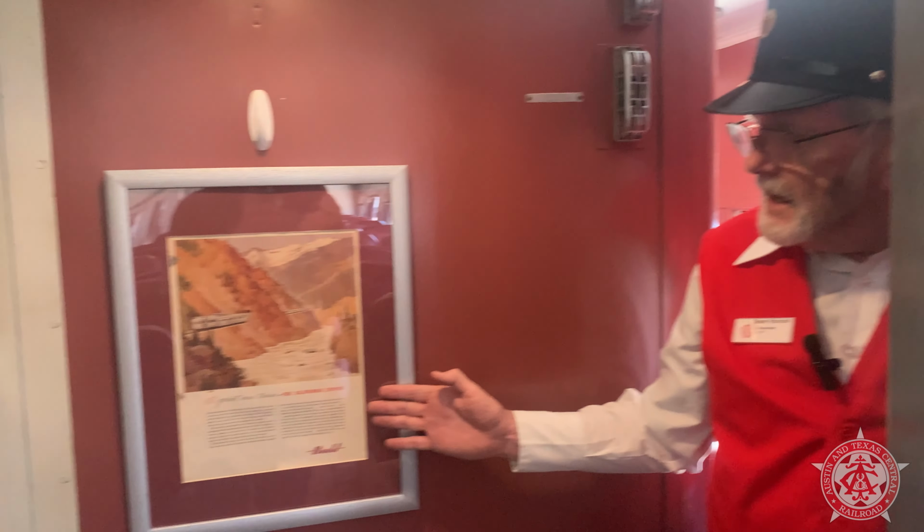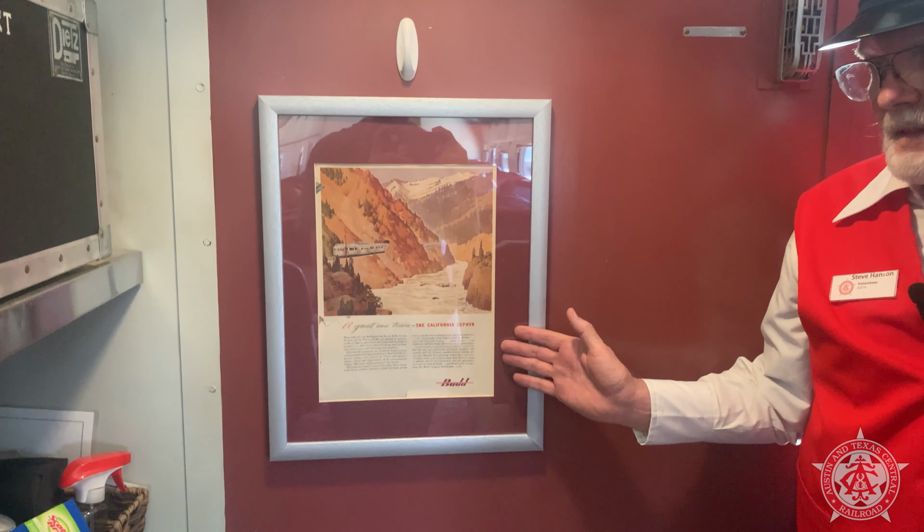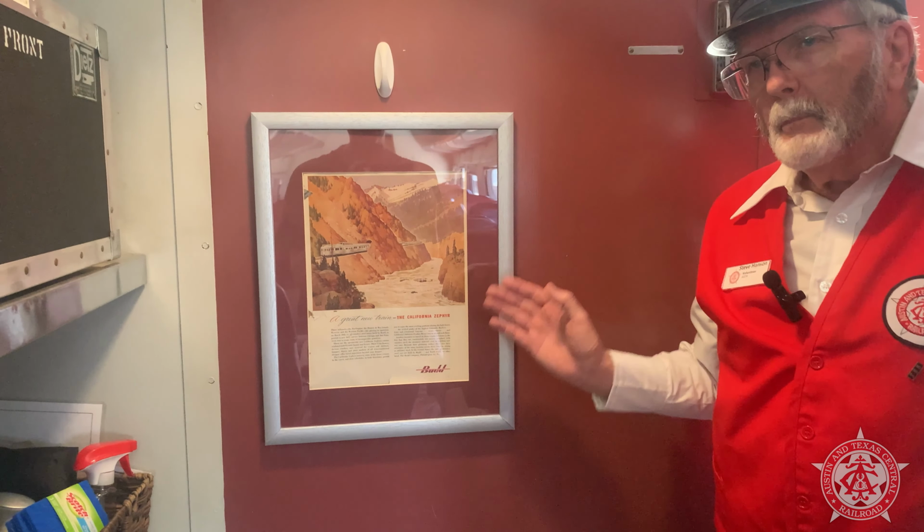Hi, we're in the corridor of the Silver Pine car. It was built in 1948 by Budd Manufacturing. Here's their advertisement to the railroads to buy their cars. Their competitor was Pullman Standard, but Budd had a better technique in manufacturing. We are in the Silver Pine now. It was originally built as a 16-section sleeper.